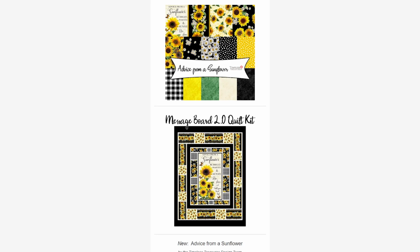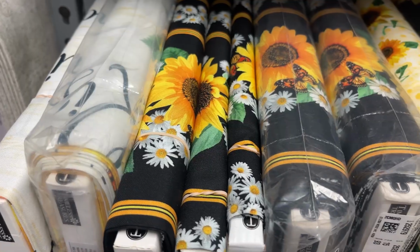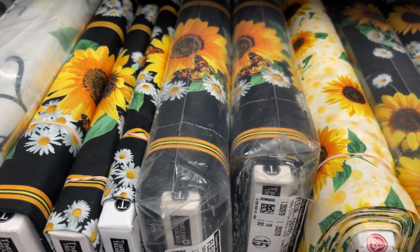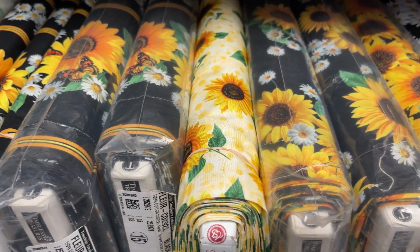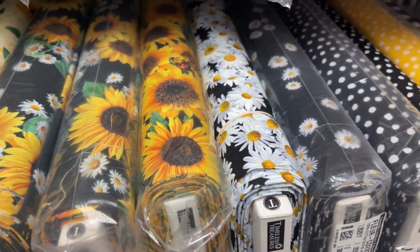Next for y'all is a Timeless Treasures collection, which is Advice from a Sunflower. We have the full collection of yardage. We have 24-inch panels and the message board quilt kits. The patterns in this are sunflowers, daisies, stripes, and blenders, such as spots, buffalo check, and watercolor textures. The colors are yellow, green, cream, and black. So make sure you go check out Advice from a Sunflower from Timeless Treasures.